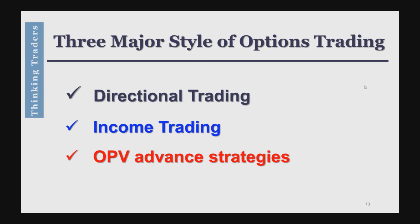Another form of trading is what we call income trading. The objective of this type of trading is to make money when the market goes up, make money when the market doesn't move, and also make money when the market drops. This is what I call passive income trading, also known as delta neutral trading.